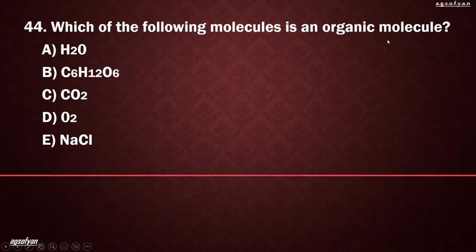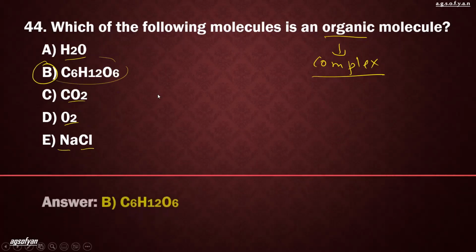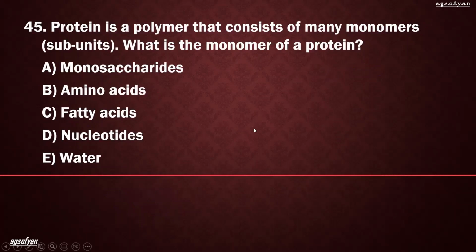Which of the following models is an organic molecule? Remember, organic means complex. And that's the key. Complex means just choose the one that has more atoms. So which one do you think has more atoms? B. So this one is organic. The rest are inorganic. Simple. It's only 3 over here. This is 3 atoms. This is 2 atoms. This is Na and Cl, 2. This one has 24, which makes it complex. Good job.